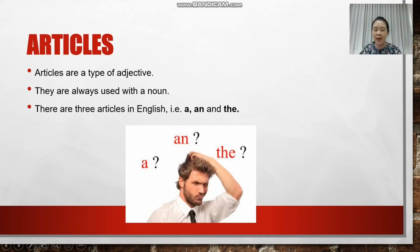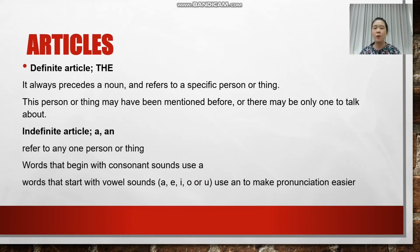Next one is the article. You may wonder, oh, is an article also an adjective? Yes, articles are a type of adjective because they are always used with a noun. And there are only three articles in English. They are a, an, the. But do you know how to use them correctly? Okay, let's see. For the articles, we can differentiate them in two ways. The first one is called the definite article, that is the word the. And the indefinite articles are a and an.